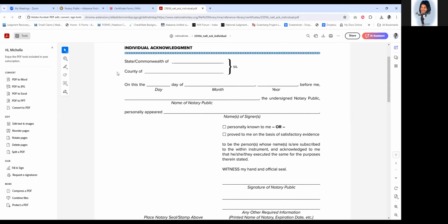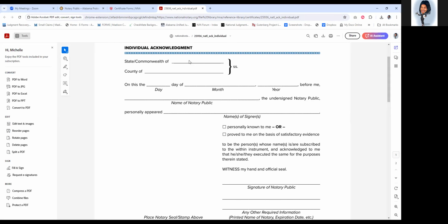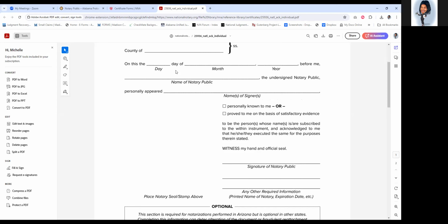Let's just start at the top. Here's the venue, crystal clear. Don't worry about the SS. It's Latin for "scilicet." That isn't important. Trust me, it really isn't. But here it is. Print Alabama, print the county where you're conducting the notarization. That takes care of our where. Here is our when. Nice, roomy, plenty of room to fill out the date that the notarization is taking place.